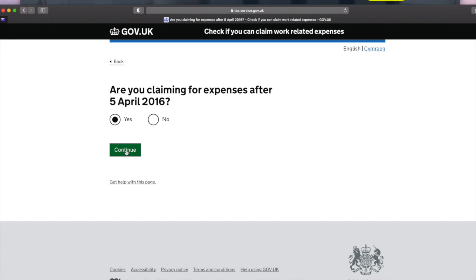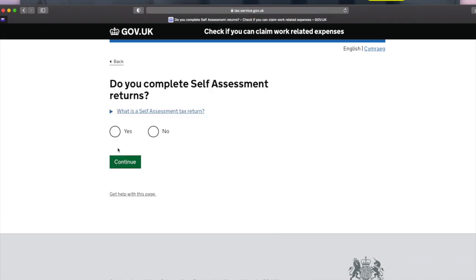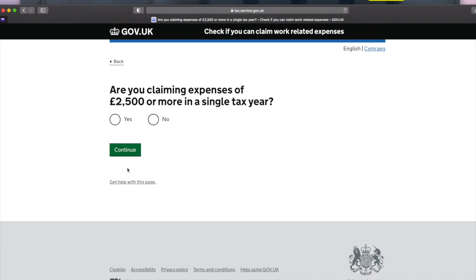Now if you click on continue here, it asks you whether you paid tax in each of the years you are claiming for. If you haven't paid any tax, you will not be able to claim. So you have to click on yes, continue. Do you complete self-assessment returns? Here, we're assuming that you are not self-assessed. You're just an employee and you'd like to claim your expenses. So we're going to click on no. If you did click yes, it'll say that you need to do it through your self-assessment tax return. Now let's continue. Are you claiming expenses of $2,500 or more in a single tax year?